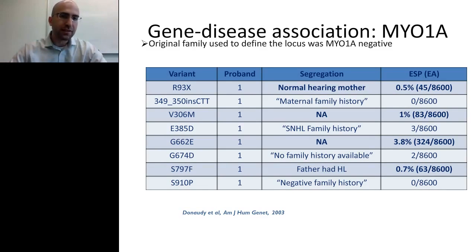that makes the gene disease association between MYO1A and hearing loss less likely, because this is the only piece of evidence that we have, and now we can exclude it because these variants have been seen at such high frequencies. This is not to say that MYO1A is not causative for hearing loss. It's just, given the current evidence that we have, we need more information to know whether truly this gene disease association exists or not.